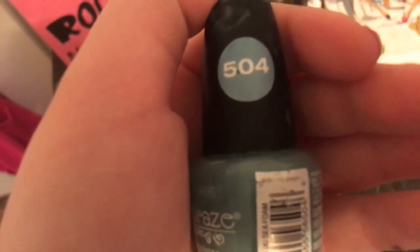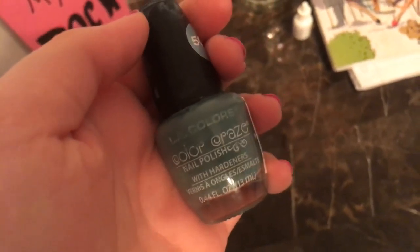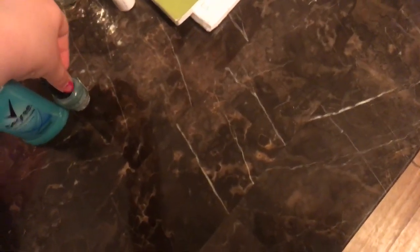And then I have this nail polish. It's 504 LA Colors Color Craze, and I was wearing it on this hand, and I kind of just took it off, and this is all chipped, but yeah, it won't go back there.